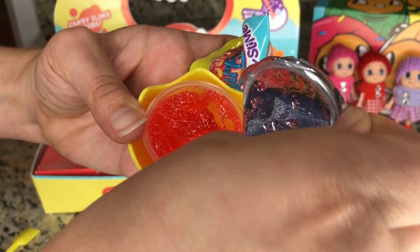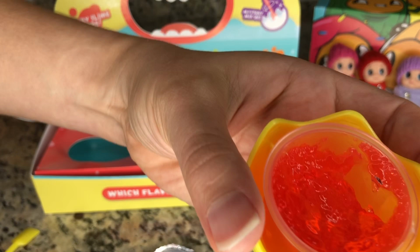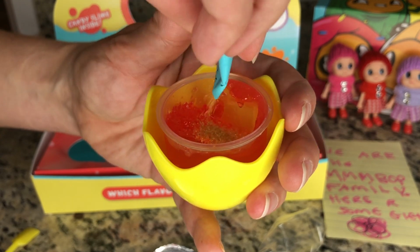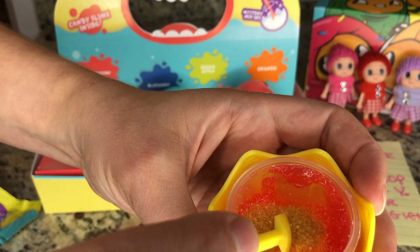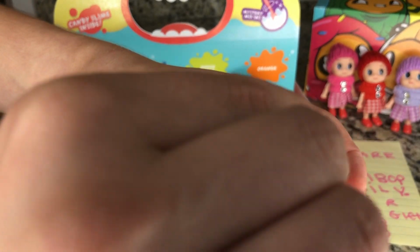It looks like it's strawberry from what I'm seeing. Mmm, it smells tasty, kind of like Jell-O a little bit. Ooh, this looks like brown sugar. Yum, yum, yum, we know that the elves love their sugar. Okay, let's go ahead and stir it on up. Nom, nom, nom, nom, nom.